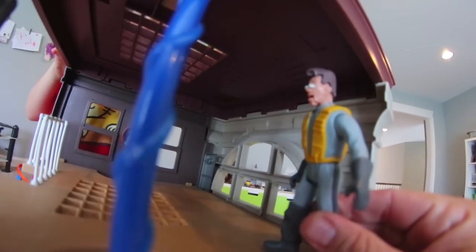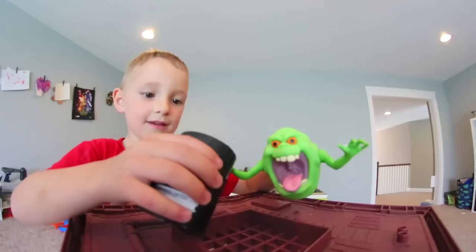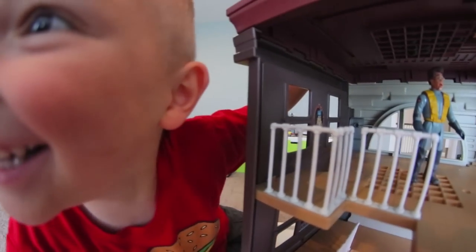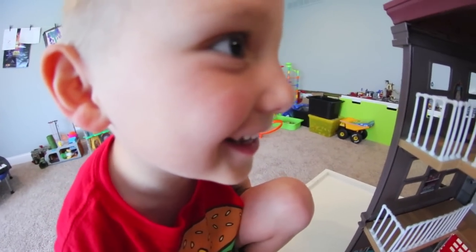Slimer! Oh, I could have sworn that ghost was around here somewhere. Well, I might as well just stand right on this grate and nothing bad will happen. I'm just a Ghostbuster hanging on the top floor. You know, I don't think anything weird's gonna happen. Definitely not gonna get slimed here in a second.